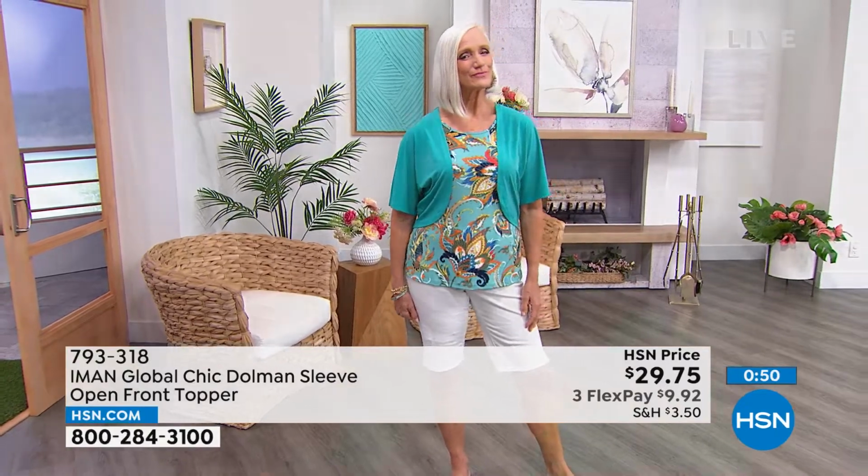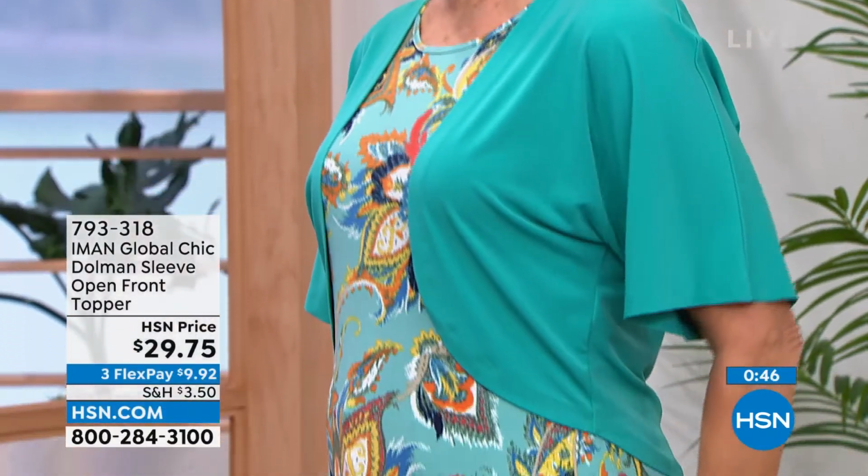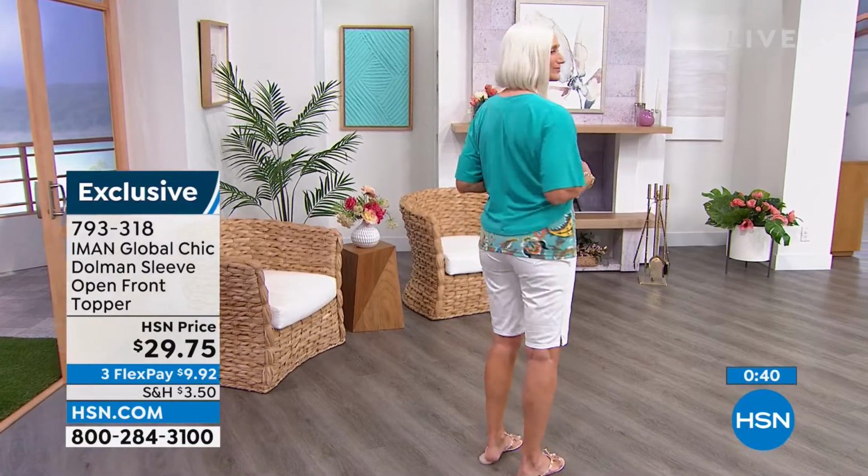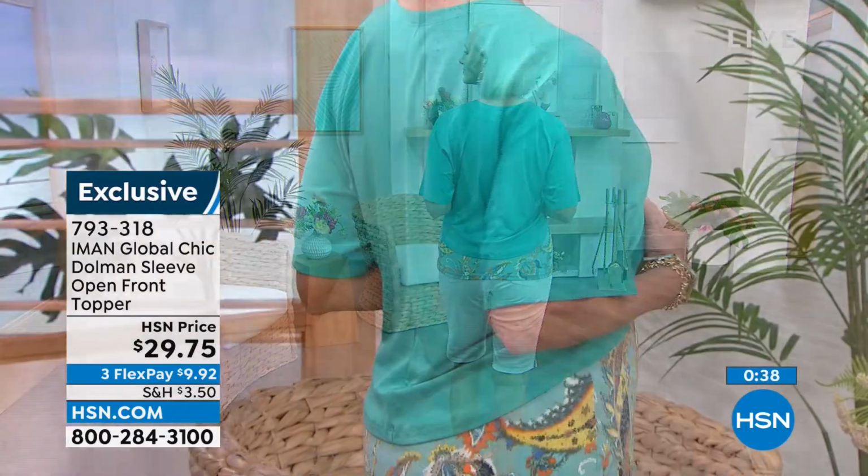So we get that coverage on the arms, we get that coverage on the back, and then it's not cutting you off at the waist or at your hips, where a lot of times when things are straight across horizontal at your hips, it's just going to make them look bigger. Of course, we don't want that. We want to make sure that everything is incredibly flattering and comfortable.